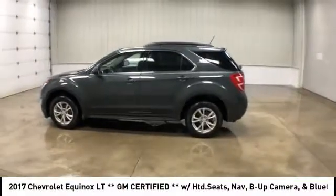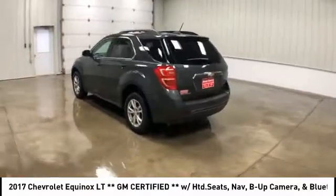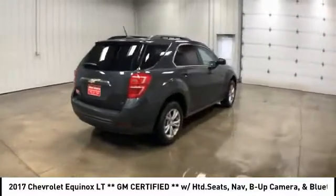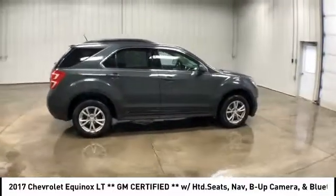You are going to love the 2017 Equinox. Fuel efficiency, safety, and value equals the Chevy Equinox and is priced below $25,000. This vehicle has less than 30,000 miles.